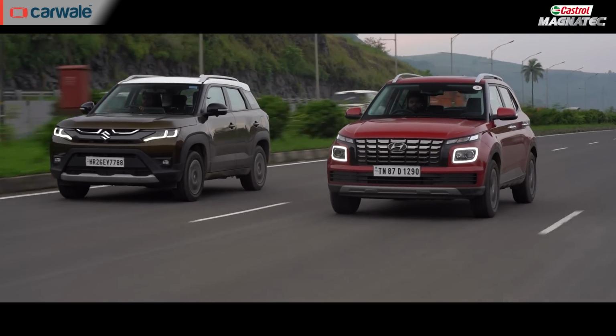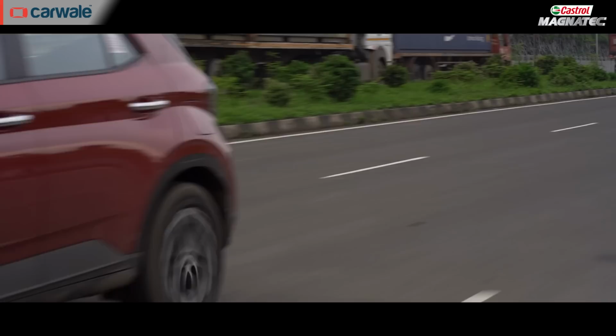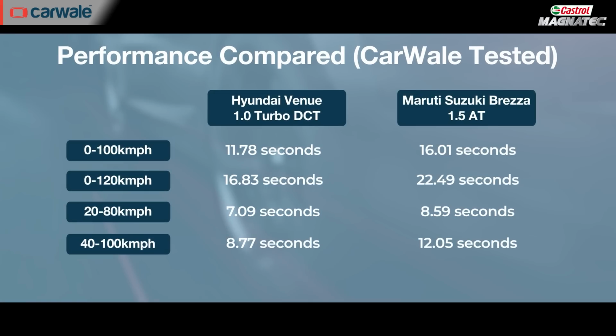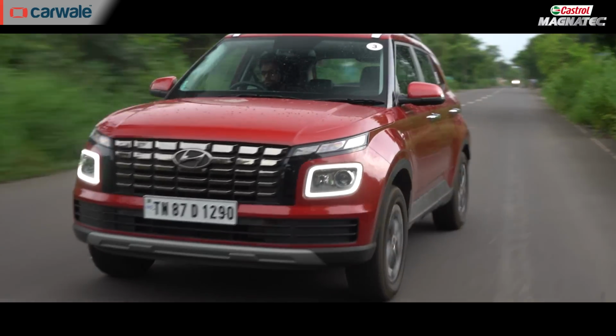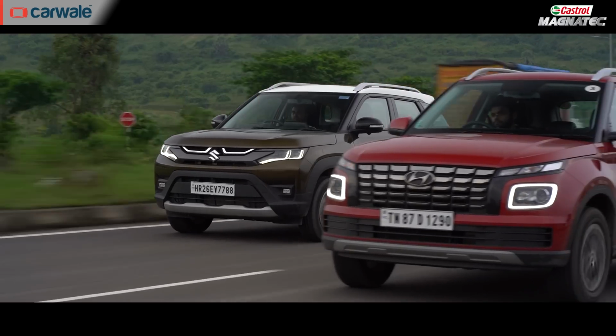Combine all of that and the figures that we got from a performance test make complete sense. From 0 to 100 kmph, the Venue is a full 4 seconds quicker and the gap only gets bigger at 120. It was 1.5 seconds quicker in the 20 to 80 kmph roll-on acceleration test and nearly 4 seconds quicker from 40 to 100. The Venue is really quick even in normal drive mode.